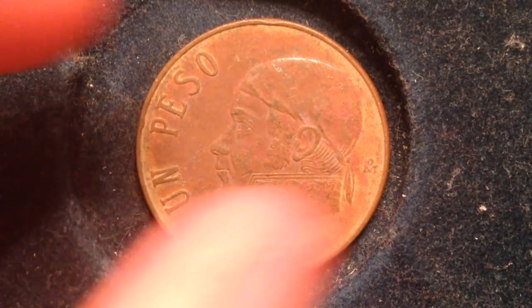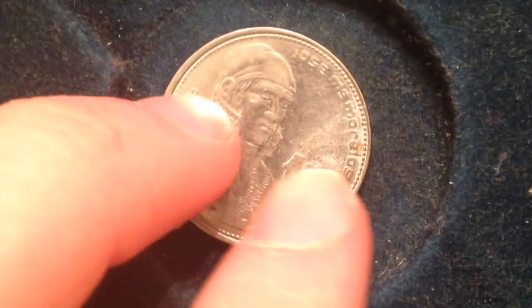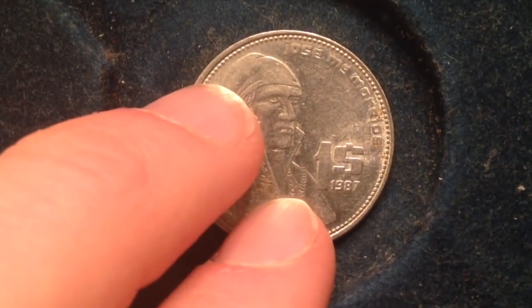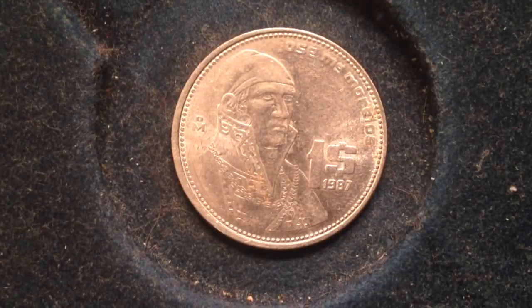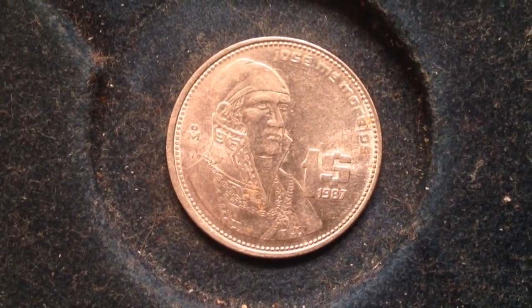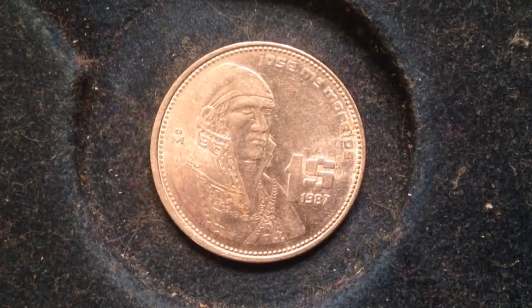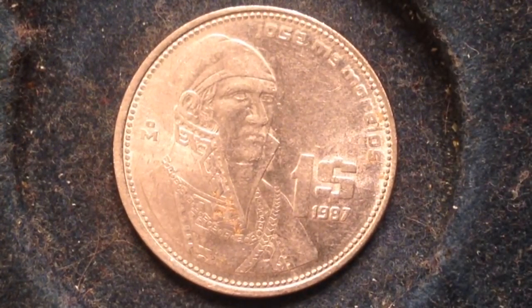All right, and the final of the special bonus coin series at the end of this video is this one right here. So this one is 1 peso. This coin was made from 1984 to 87. Its metal content is stainless steel. Has a weight of 5.9 grams, diameter 24 millimeters, and thickness 1.85.